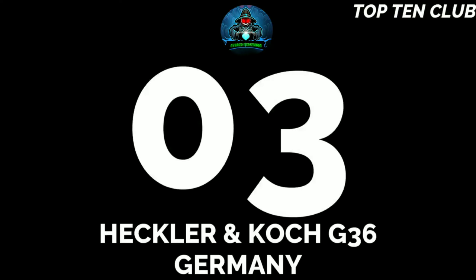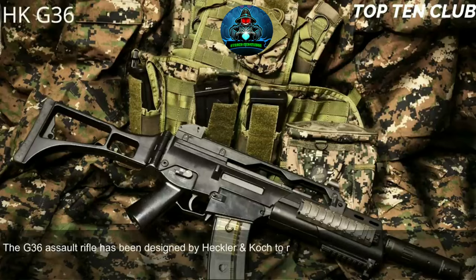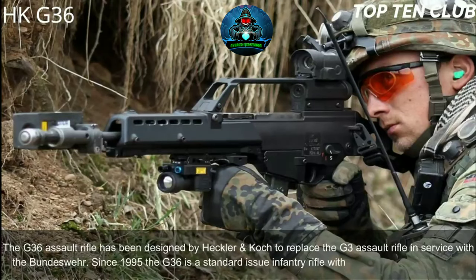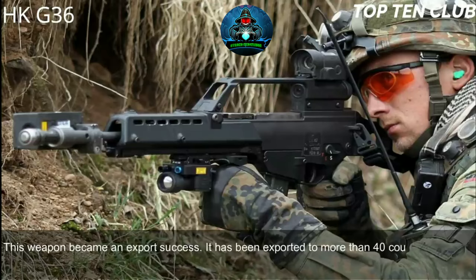Number 3. Heckler & Koch G36. Germany. The G36 assault rifle has been designed by Heckler & Koch to replace the G3 assault rifle in service with the Bundeswehr. Since 1995, the G36 is a standard issue infantry rifle with the German armed forces. This weapon became an export success. It has been exported to more than 40 countries around the world.